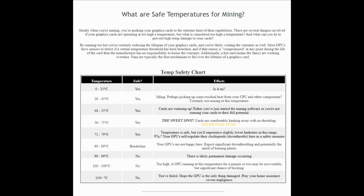And the first time I ran this with the 3090 and the 3070, I was ending up with about 76 degrees, which I decided to check online. It says here that 76 degrees is a safe temperature, but you'll experience slightly lower hash rates in this range. Why? Your GPUs self-regulate their clock speeds down, or throttle, here as a safety measure.